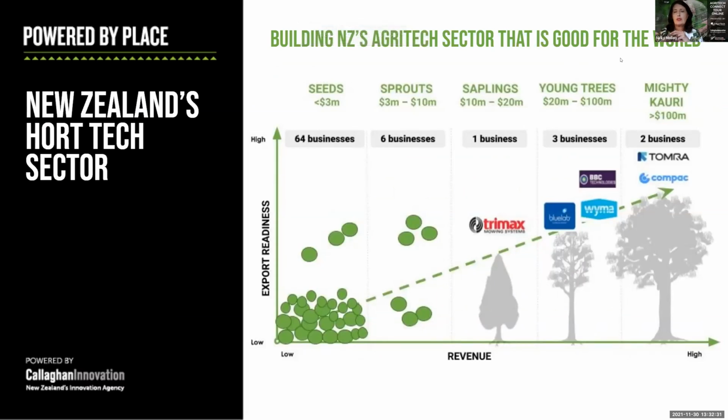Through the 75 businesses we've looked at, we really drilled into the horticulture sector. Of those 75 businesses, we know that 85% of them have revenues of $3 million or less. And when we looked at that 85%, or those 64 businesses, nearly all of them were only focused on New Zealand. If they were exporting, they were typically exporting into Australia.